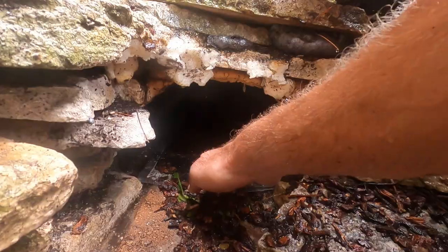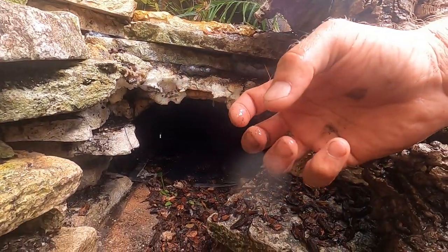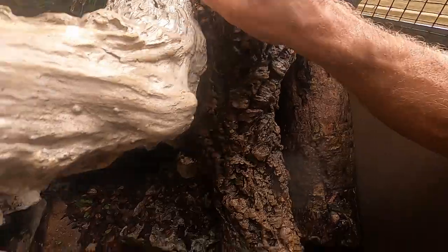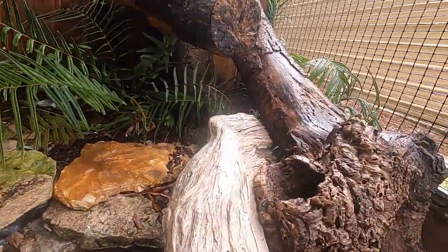We've shortened the tunnel so I could reach in there easily. We've got the heat mat in there for the winter. I can block this if I want to, or remove the animals if I need to, if it gets way too cold. Our Aquascape fake logs, very good stuff. Fluker cork bark hides. We also used the Fluker reptibark, which is very good stuff. I kind of spattered it all over the place.